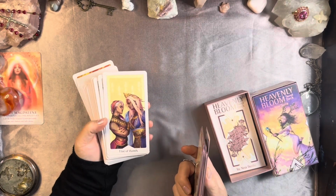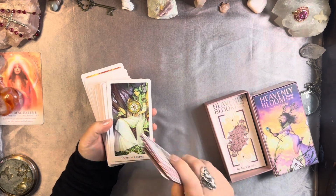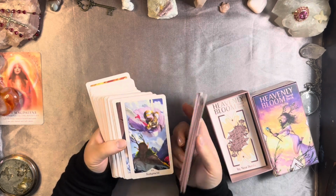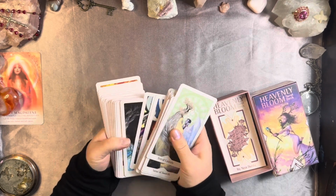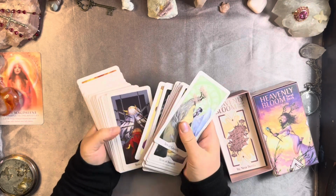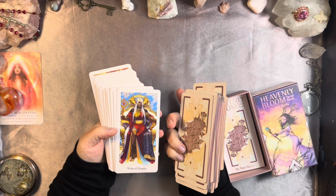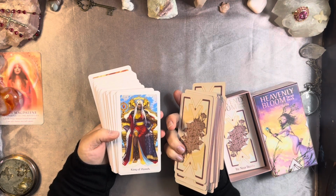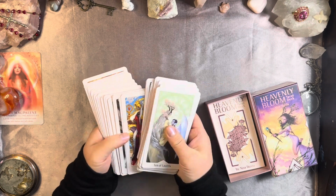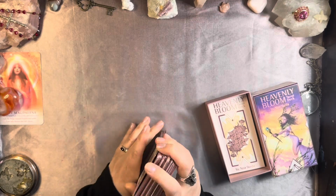I'm so in love with this Five of Wands. It is absolutely fabulous. I'm so in love with the queens and the kings in this deck. The kings are like the most lovely, fierce energy. Look at that king. That is the most gorgeous, lovely, strong, fierce energy. I'm loving everything about this deck.